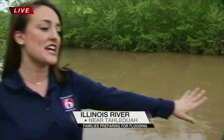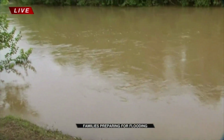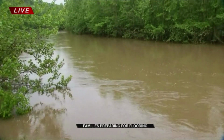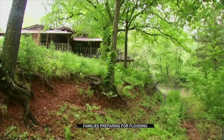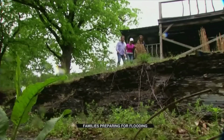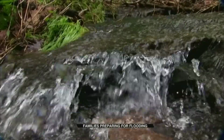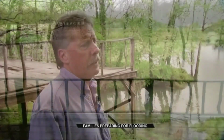Craig, right now the river here in Tahlequah is just under 10 feet, a little bit higher than usual. Families who live nearby are getting ready for the possibility the water in the river could double. 20 miles north of Tahlequah in a tucked-away neighborhood. I can get down there in front of you if you start to fall. Is a group of people who love living along the Illinois River, despite how bad the flooding can get.